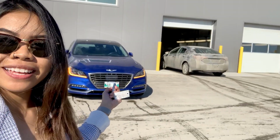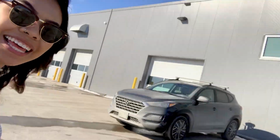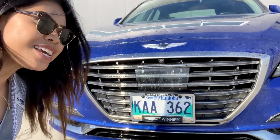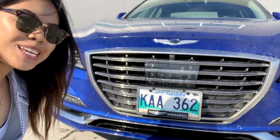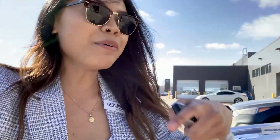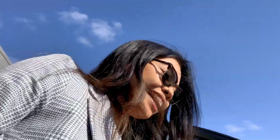Oh. Woo! Look at that. What is this? Ooh, it is the 2018 Genesis G80 Ultimate demo for sale right now. Ooh, look at that. The windows are coming out. It knows that I'm near. It knows that I want in.